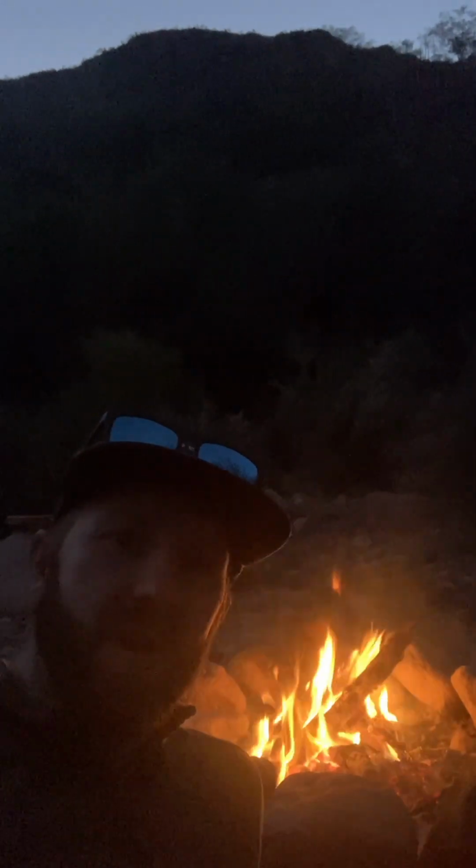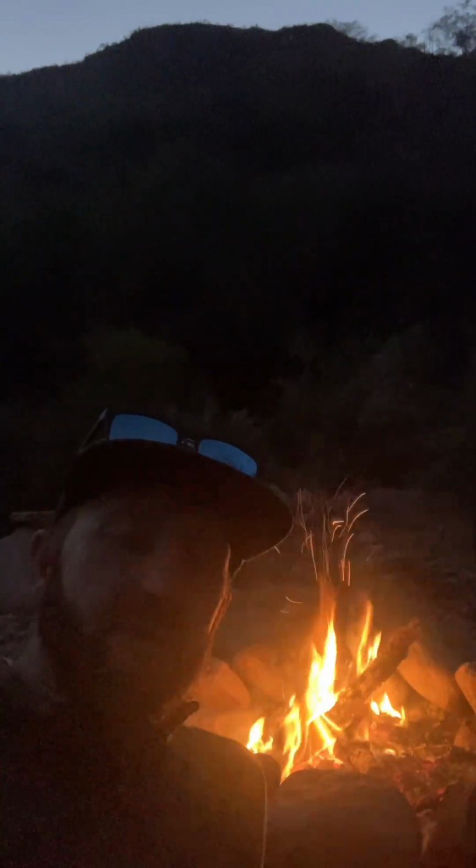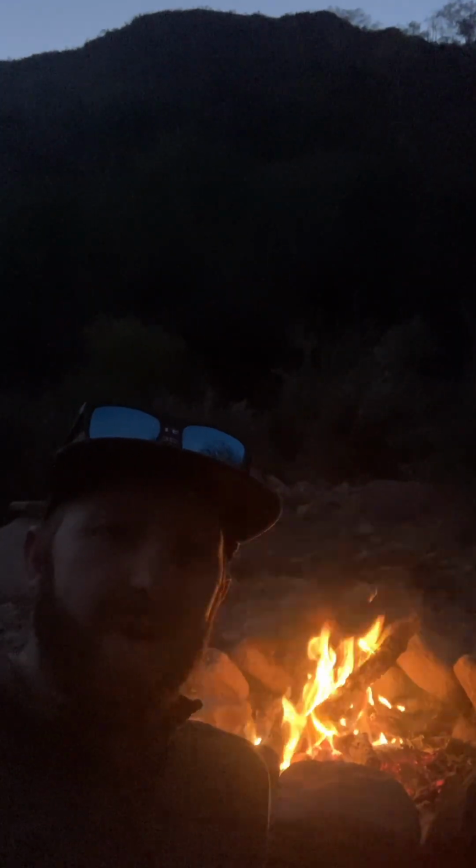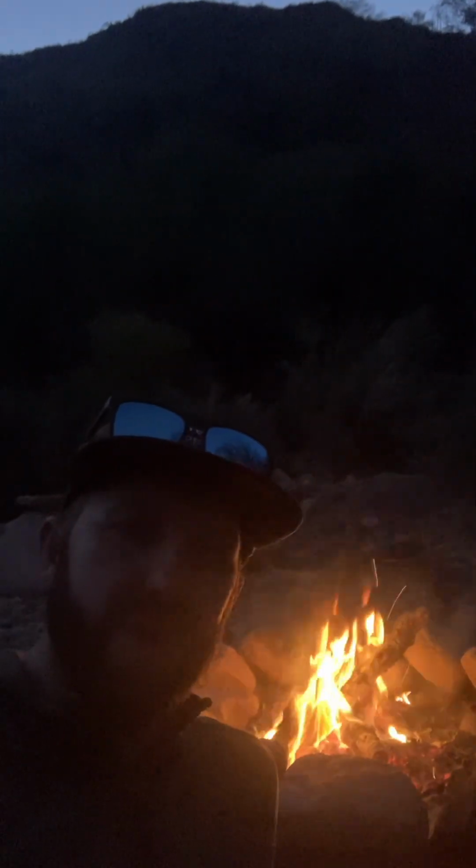It's more of just for me to enjoy my time here, solo camping. It's nice to have a fire. You know, there's a certain level of comfort that comes with that. But this is a really amazing place, one of the wilder places I've ever been, here in the Sierra de la Giganta.